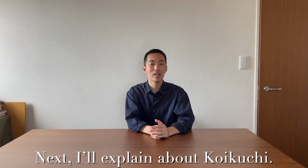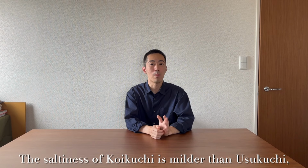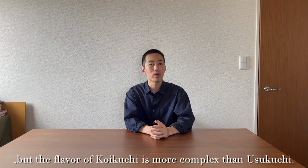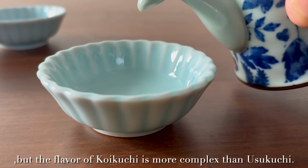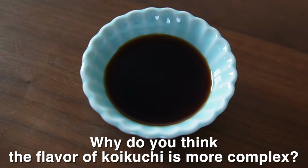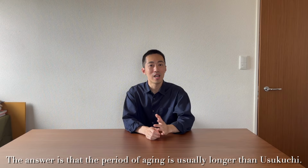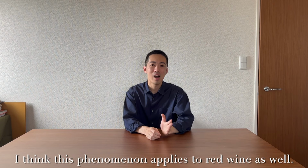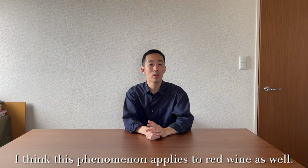Next, I'll explain about Koikuchi. The saltiness of Koikuchi is milder than Usukuchi. But the flavor of Koikuchi is more complex than Usukuchi. Why do you think the flavor of Koikuchi is more complex? The answer is that the period of aging is usually longer than Usukuchi. I think this phenomenon applies to red wine as well.